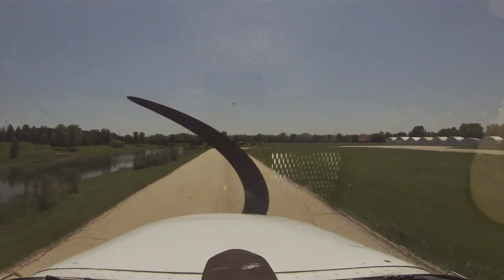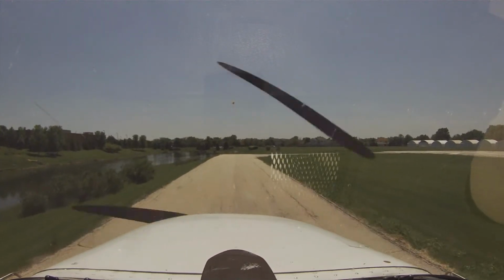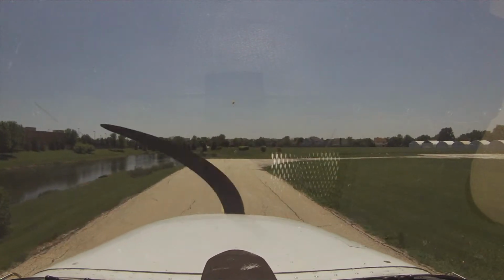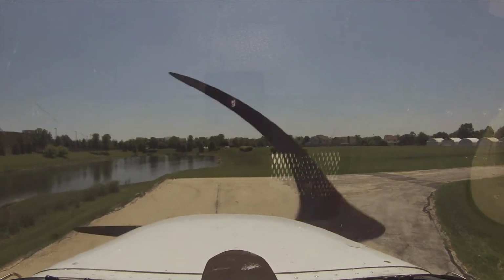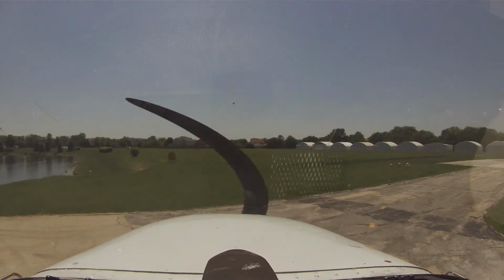How do you want me to depart out of here? Up to 1200 and turn left over to the crosswind? Yeah, and then we'll continue the climb, and we'll do what's called a downwind departure, and we'll announce that. Okay. Now, if there's somebody on a 45 coming into the downwind, I may just elect to go straight west behind them. Runway approach area is clear, right and left.